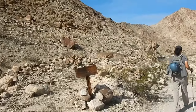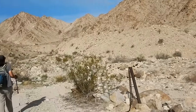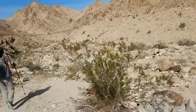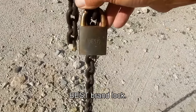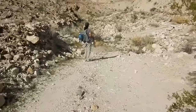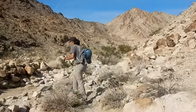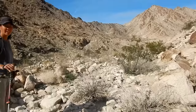This is where the gate to the mine was. There was a sign there. And there's a chain here. And look at the lock. The lock doesn't look that terribly old. But I'm not a lock expert either. Looks like it is the old mine road.